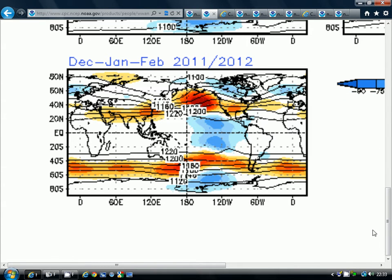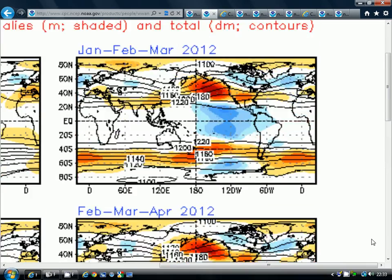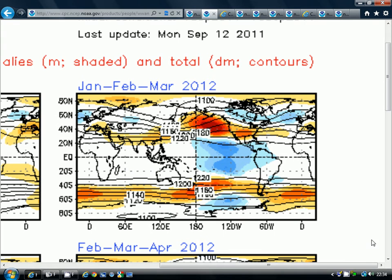If we go through, have a look at the prediction in September 2011 for January, February, March. Again, no real change. We do get a little bit more blocking being predicted then up to the north. We do finally start to see some Arctic blocking, but really it's the low pressure in the Atlantic and the high pressure down around the Azores that's in control of this. We're bringing the westerlies through something like that.